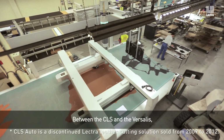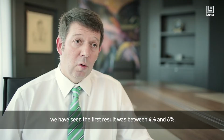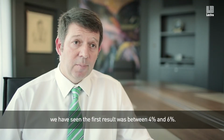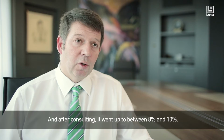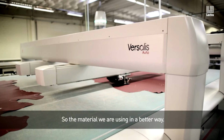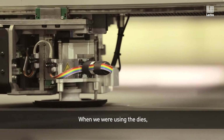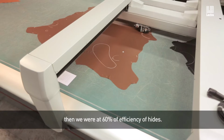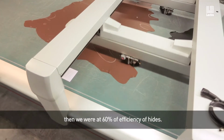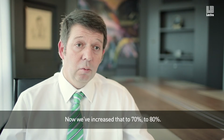Between the CLS and the Versalis, we have seen the first result was between 4 and 6%. And after consulting, it went up to between 8 and 10%. So the material we are using in a better way. When we were using the dies, then we were at 60% of efficiency of hides. Now we increased that to 70 to 80%.